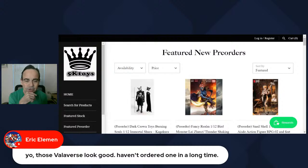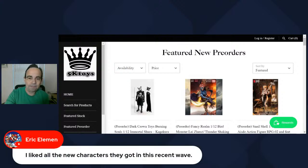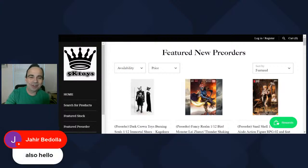Yo, those Valiverse figures look good. Haven't ordered one in a long time. I love the Valiverse figures I have. My only problem with them is every one of them needs their hands heated up before I can replace them. So that's one thing that throws me off, but that's about it. The figures themselves, all their head sculpts, like Eclipse, either version of Eclipse is awesome, I think. I liked all the new characters they got in this recent wave. I did too. If I had to pick favorites, I had to go with those three.